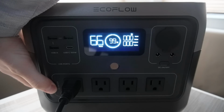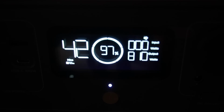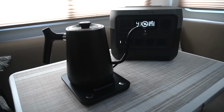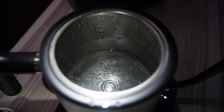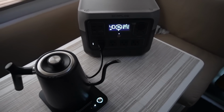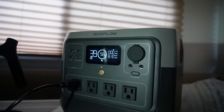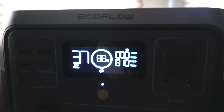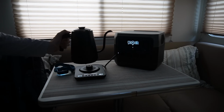EcoFlow's new River 2 Pro is a 768 watt-hour battery geared towards portable off-grid living. With 4 AC outlets, we have found it to be the perfect additional solar generator under 1 kilowatt hour, as it allows us to continue using all of our electric cooking devices, even a kettle for our morning coffee. This battery station can be charged by AC power, 12-volt car input, USB-C, or 220 watts worth of solar panels. This could power our whole camper for a short period of time, but it's the perfect secondary power station for all of our unnecessary necessities for life on the road.